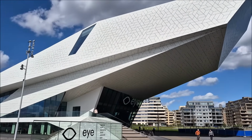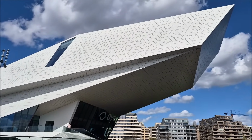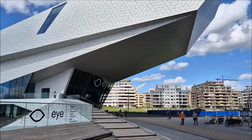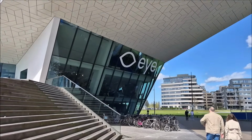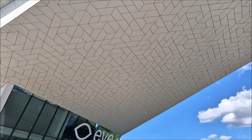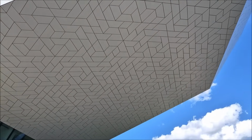The museum opened its doors to the public in 2012, although its roots date back to the establishment of the Dutch Film Museum in 1952. The EY Film Museum was created through the merger of the Dutch Film Museum, the Film Museum of the Netherlands, and the Netherlands Institute for Film Education.